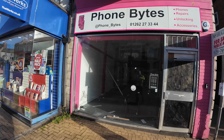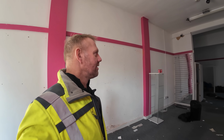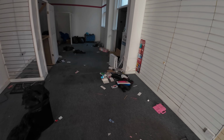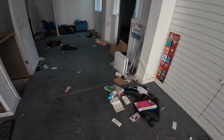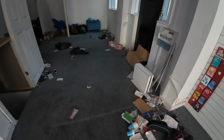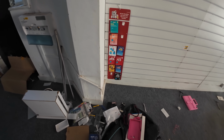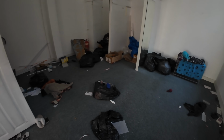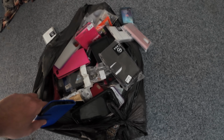Not the best shop front on it. Someone liked pink in this shop because everything is pink, but there's a funky smell. I mean, it's not all this lot. It smells more like diesel or kerosene, a fuely kind of smell. Junk everywhere. Lovely. Nearly one for a phone case.